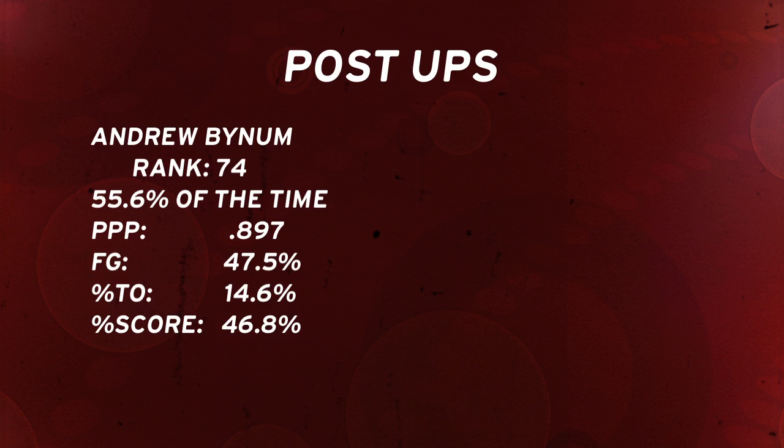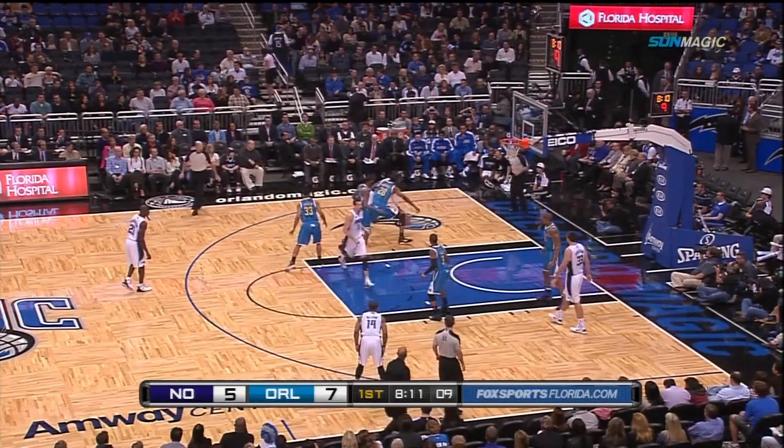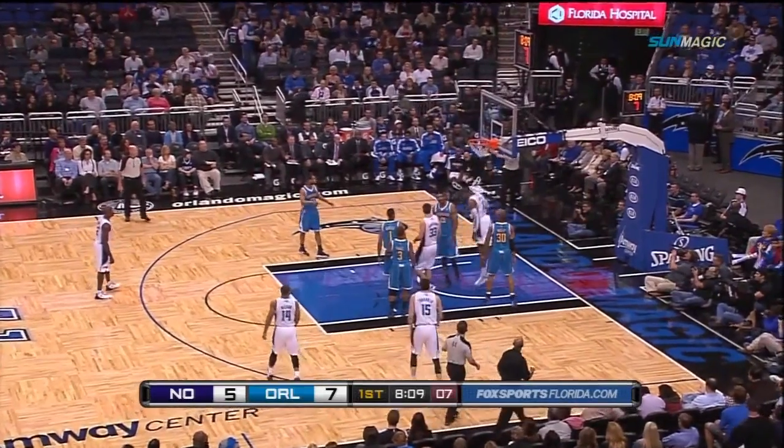So that brings us to post-ups. Since Dwight will be replacing Andrew Bynum, let's do some direct comparisons of their post-up stats. While Bynum has a slightly higher efficiency, Dwight's field goal, turnover, and score percentages are all significantly higher, meaning Dwight is a more powerful finisher at the rim.